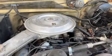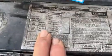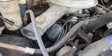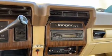302 in it, or no, 351 in it, what it's showing here. There's a tag right there, 351. We retrofitted it. But it runs nice. So, except for the radio, which I thought did work, everything seems to work on it. So, any questions?